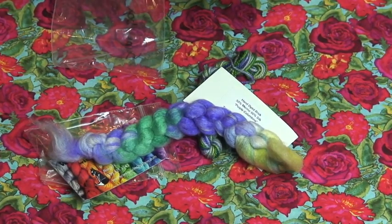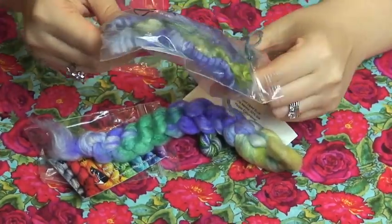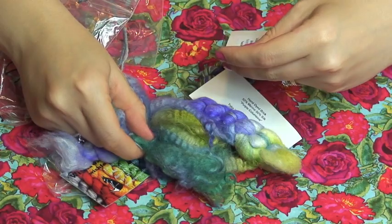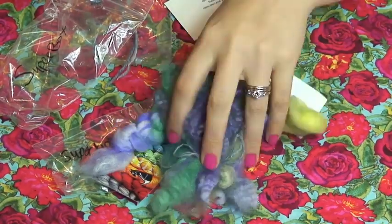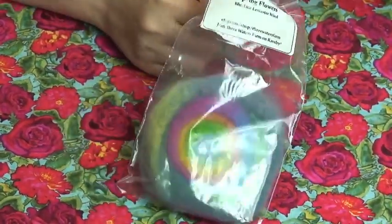And we have some locks here, too. All we need is bagels. Romney locks. So pretty. Did you say bagels? I don't get it. Rocks and bagels.